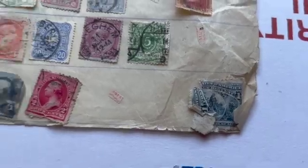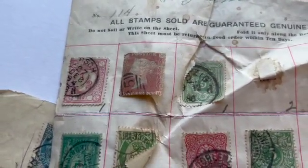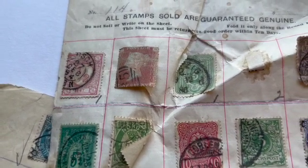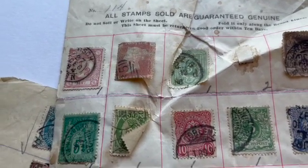Here's another example of one of those. It's also got, let's get the light on this a little bit better. It's also got one of the penny reds. This one stands out because it's not the ones with the letters in the top, but with the stars on top. So that's a much nicer version of that stamp. Certainly worth rescuing, although it's in pretty rough shape.